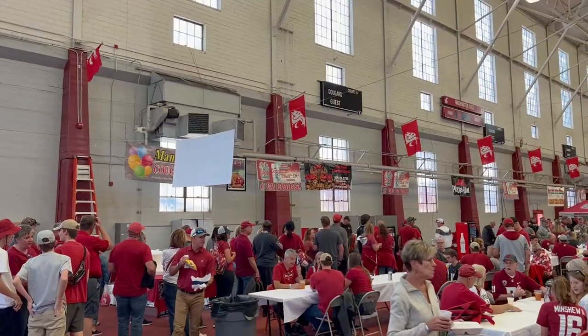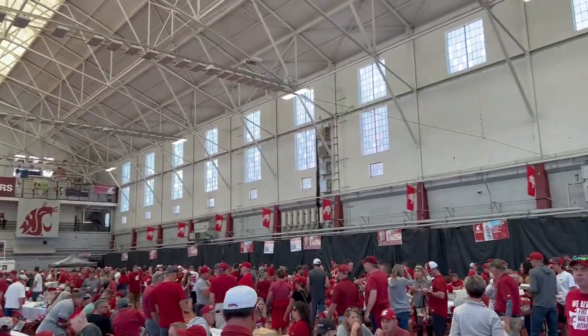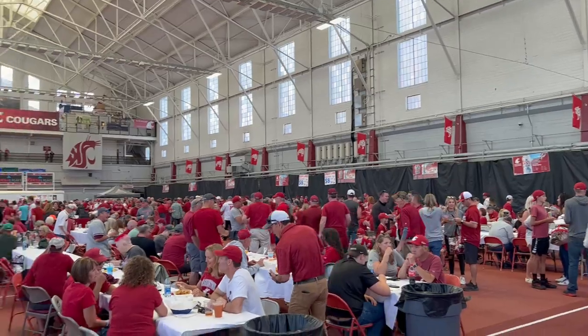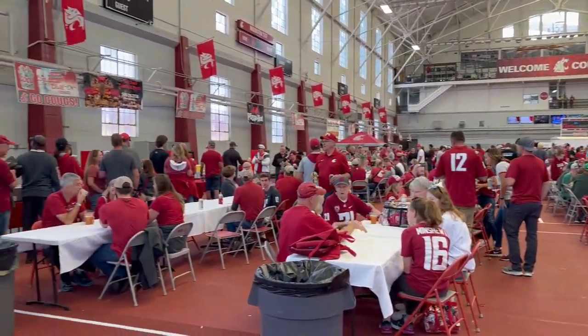And we poked our head in there to see some of the festivities and events going on inside the field house, and it was absolutely packed with people. It's a great historic field house, and it looks awesome from the outside, and I'd love to get the chance to maybe check that place out a little bit more someday.